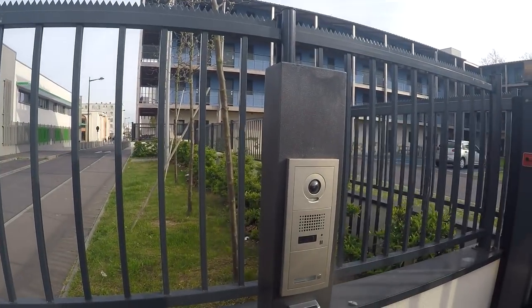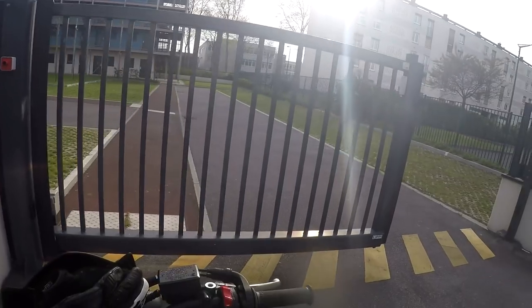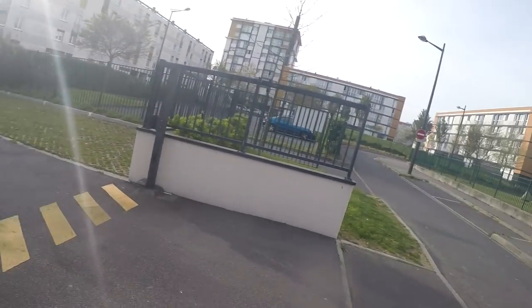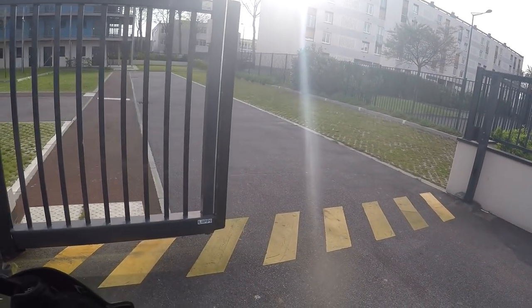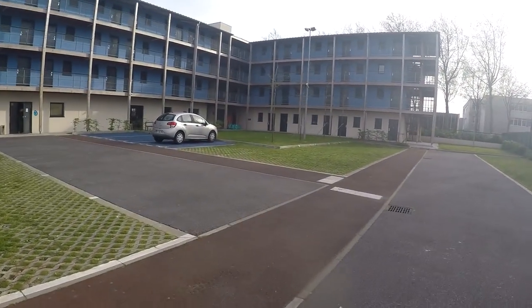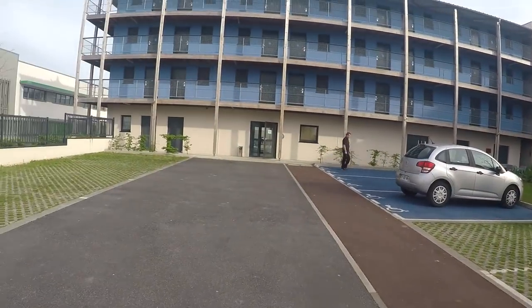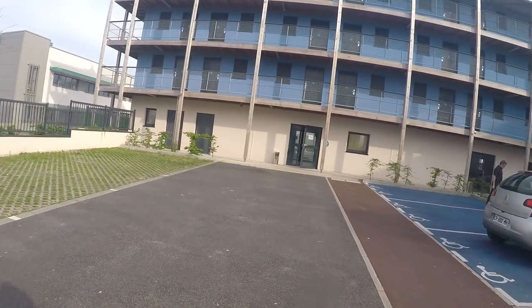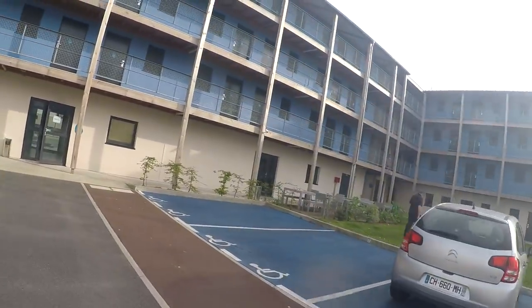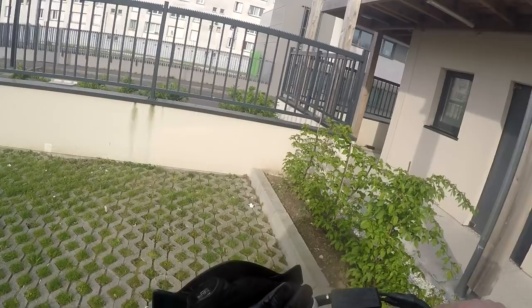Here we are. I've arrived in Le Havre. I decided to stay here just because I'm absolutely knackered from getting up at 4 in the morning this morning. Probably going to head down to Le Mans tomorrow, but it's 30 euros for the night, this place, for a double bed. And yeah, I've got Wi-Fi and I've got secure parking, so I'm happy.